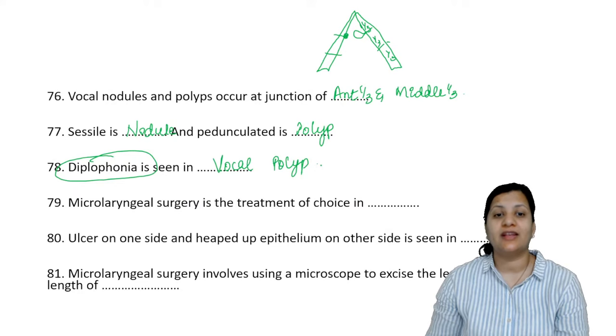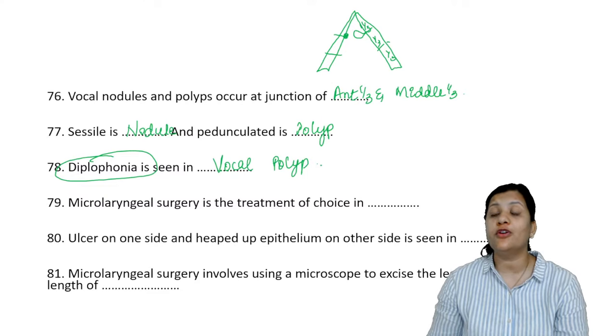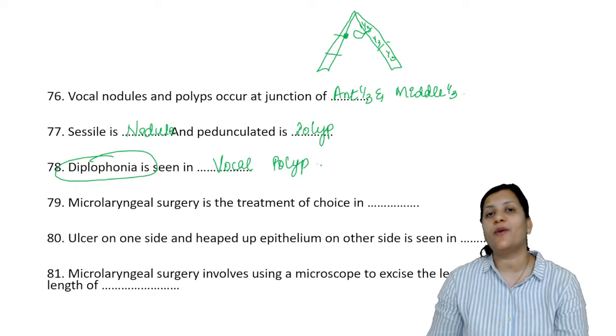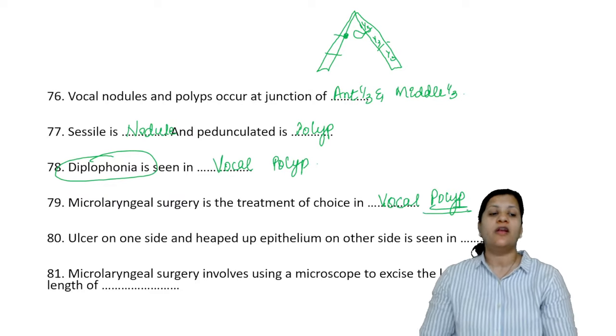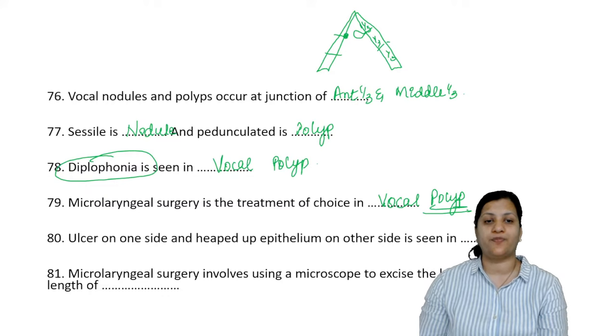Microlaryngeal surgery is the treatment of choice for a nodule or for a polyp? For both you will do, but for nodule you will initially give wait and watch. If it doesn't resolve, then you are going to do a microlaryngeal surgery. But it is the treatment of choice for a patient with vocal polyp. You will not give voice rest because in a polyp it won't resolve. So microlaryngeal surgery will be the treatment of choice in a vocal polyp.